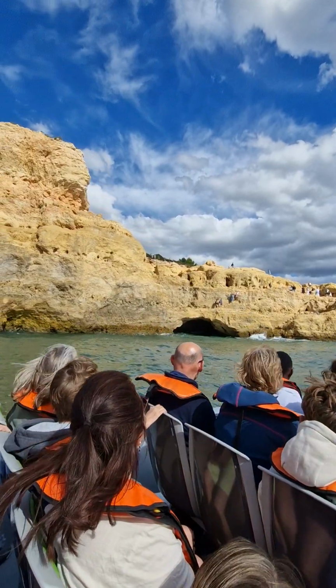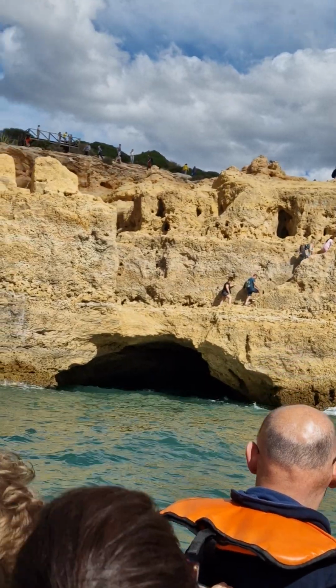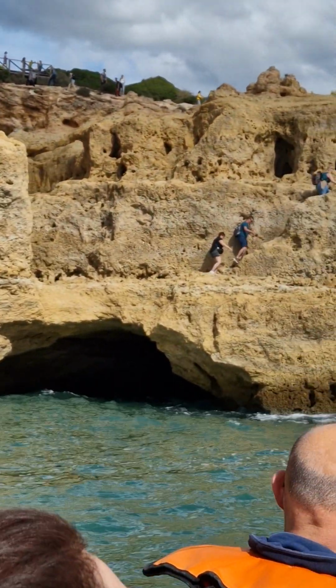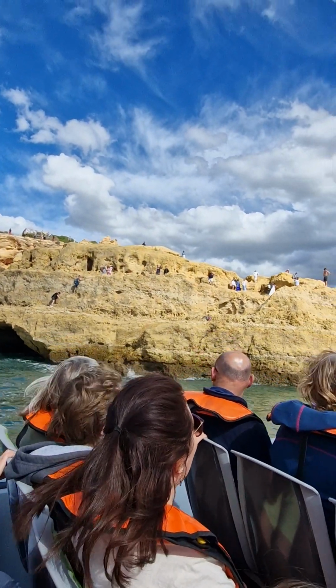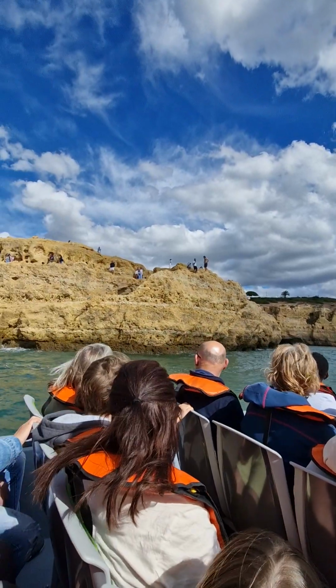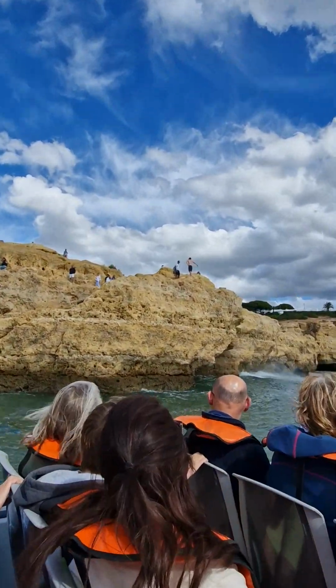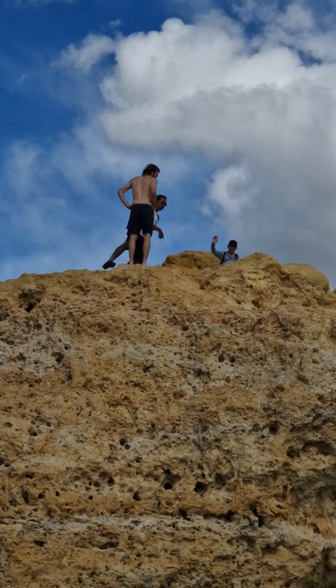Diving zone of Algar Seco. Jump from these rocks. There are four levels to jump. The first level, the second, the third, and the fourth level right up top. We call it the suicide level, only 25 meters. But the best part of this is the air that stays inside. It forms a natural pool.